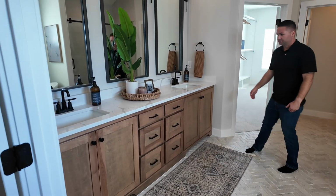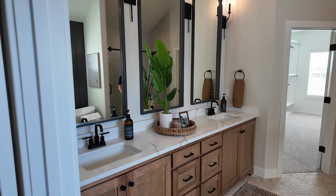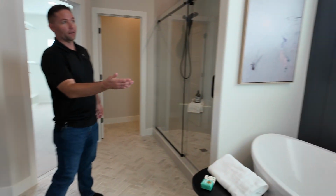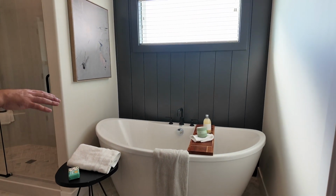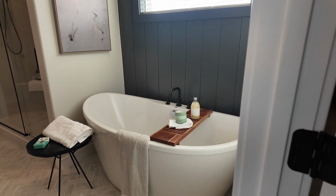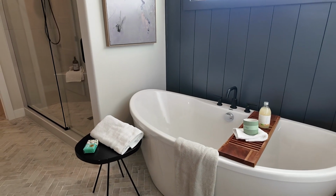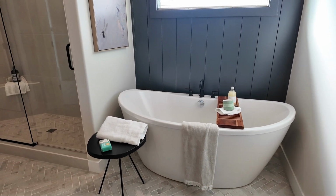So double wide vanity. I like that you've got the 3 mirrors in there. Lots of drawers, lots of storage space under the sink. And then where have we seen that before? Shiplap. Maybe a couple times. Accent wall around the tub really sets it off, I think. Now, for context, SAB standard is a built-in tub on most of the plans, so they've upgraded this. The cost is a few $1,000s, but I think if you're going for this kind of look, the freestanding tub is going to do it for you.